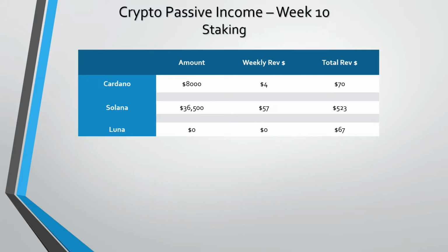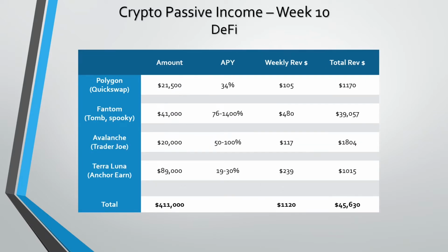Moving on to our staking, only one stake for Cardano this week. The Cardano epoch is 5 days, so most weeks we get two in, but on the occasional week we just get the one. Only one this last week, so just $4 for that. $57 for Solana, and nothing for Luna. Not currently staking Luna, but we are utilizing that as bLuna, borrowing against it within Anchor Protocol and various other bits and pieces.